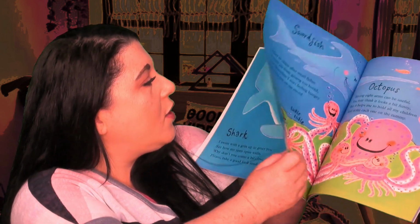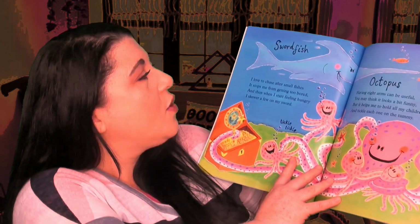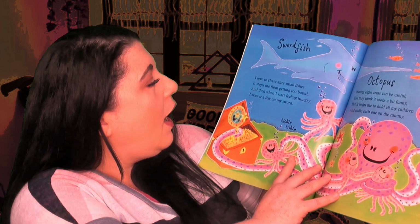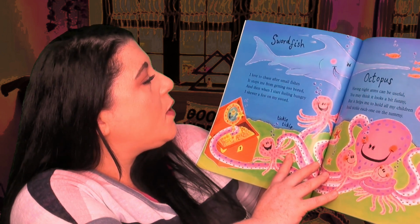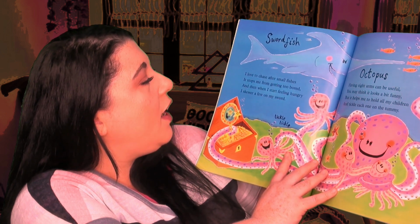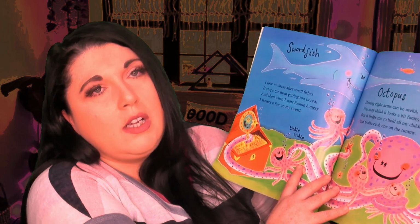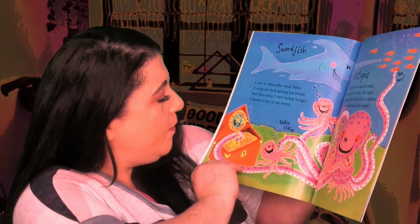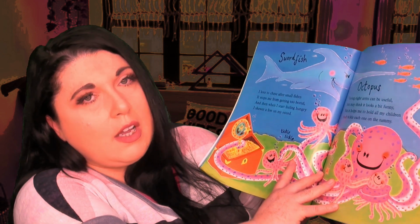Now we are going to talk to the swordfish. I love to chase after small fishes. It stops me from getting too bored. And then when I start feeling hungry, I skewer a few on my sword. Dearie me, naughty swordfish. But unfortunately he has to eat.